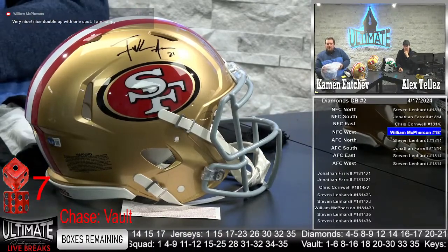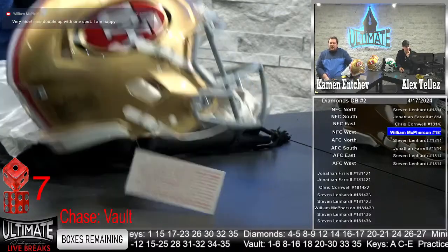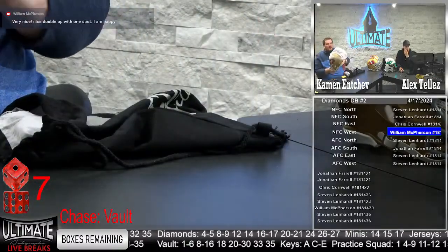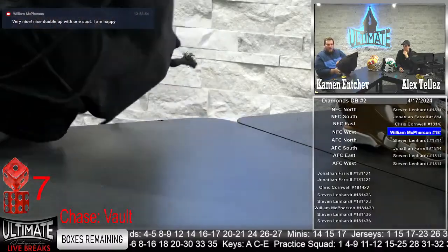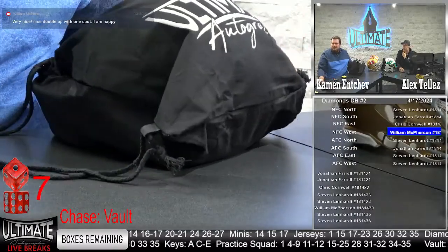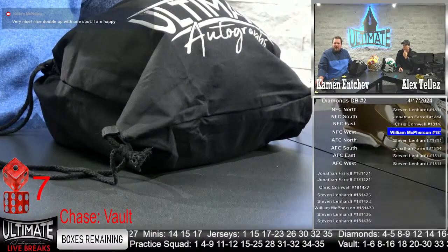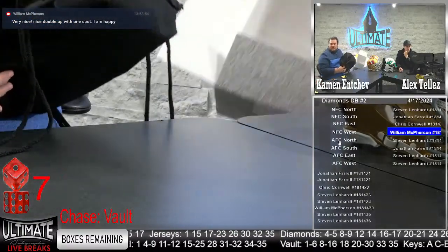Yeah, William, it's a great double up. Very nice, he says. Nice double up with one spot. I'm happy. You cannot be unhappy if you get a headliner and then the NFL's third all-time leading rusher. $180 for that break. These two lids combined together are worth way more than $180. Money well spent, to say the least. You double up in any break, you did great. Yes, 100%. With one spot, you double up with one spot. That's just a bonus. It's perfect. It is absolutely perfect.